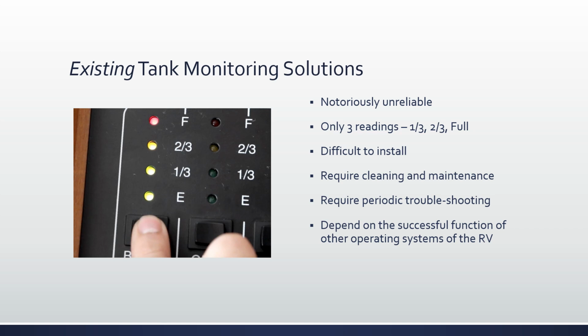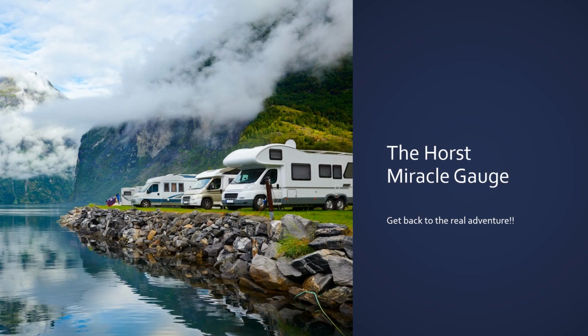The whole experience leaves many RVers exasperated. This general sense of doubt and frustration can now be a thing of the past. Introducing the solution, the Horst Miracle Gauge.